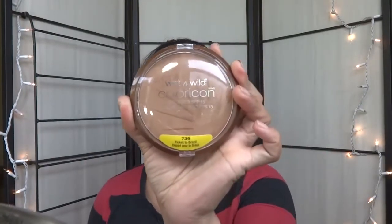On my face, I am going to lightly bronze a little bit, and for that I am going to use my Wet n Wild Color Icon Bronzer in Ticket to Brazil. And then I'm getting my, not Real Techniques, Rite Aid Renewal Angled Blush Brush, but I use it as a bronzing brush. So just lightly gonna go over my forehead area, like my temples, with this. Nothing too crazy. A little bit over the cheek area. That's the bronzing that I do.